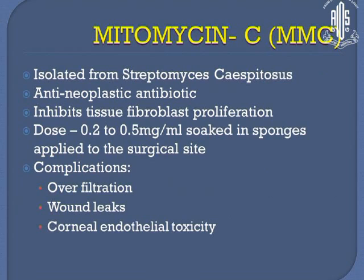Mitomycin is isolated from Streptomyces and it is an anti-neoplastic antibiotic. It inhibits tissue fibroblast proliferation. It is used in a dose of 0.2 to 0.5 mg per ml, soaked in sponges applied to the surgical site. It has complications like overfiltration, wound leaks and corneal endothelial toxicity.